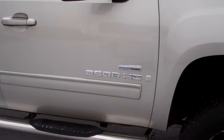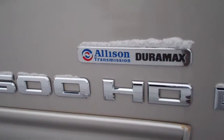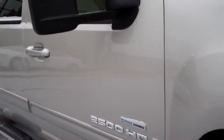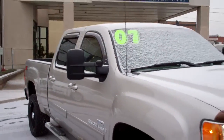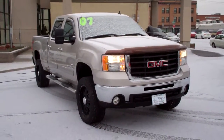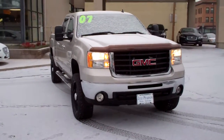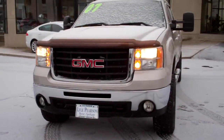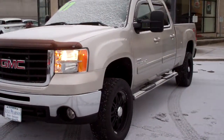There you go, you can see the Allison transmission, Duramax 2500 HD. A great rig. You get anything you need done with this thing. You will be the friend with the truck, which means you're obligated to help people move.